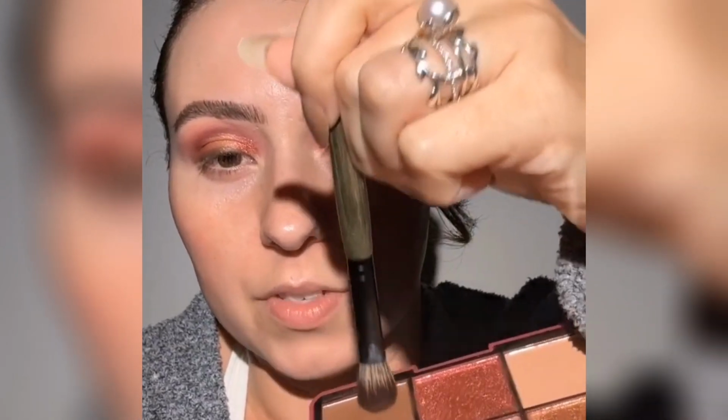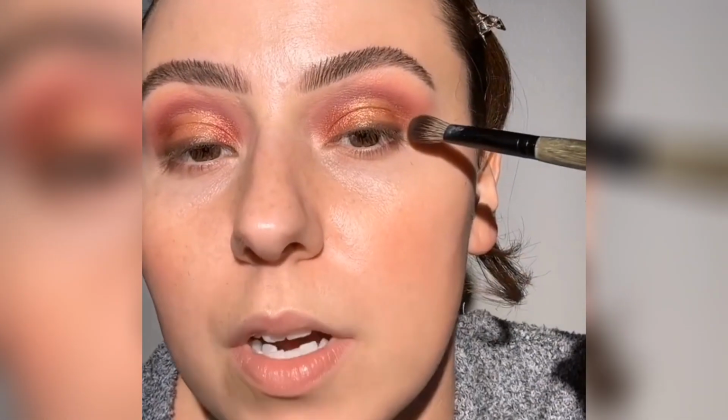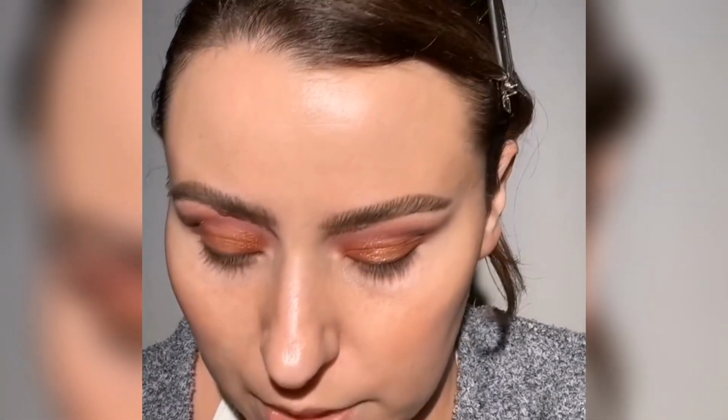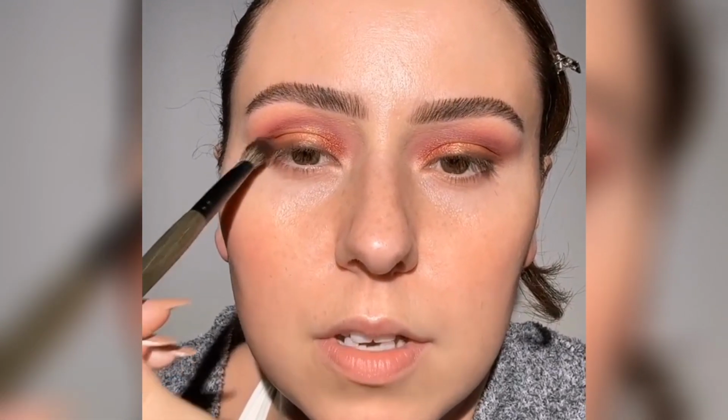Easy peasy. Let's go ahead and see if we can add just a little bit of lift to the eye. Again, on the very tip of the brush. And let's just stamp it here. I'm not really going for a wing, just more of a shape, a lifted shape. That's perfect. Let me do the same thing over here. Because remember, we're still going to clean all this up.